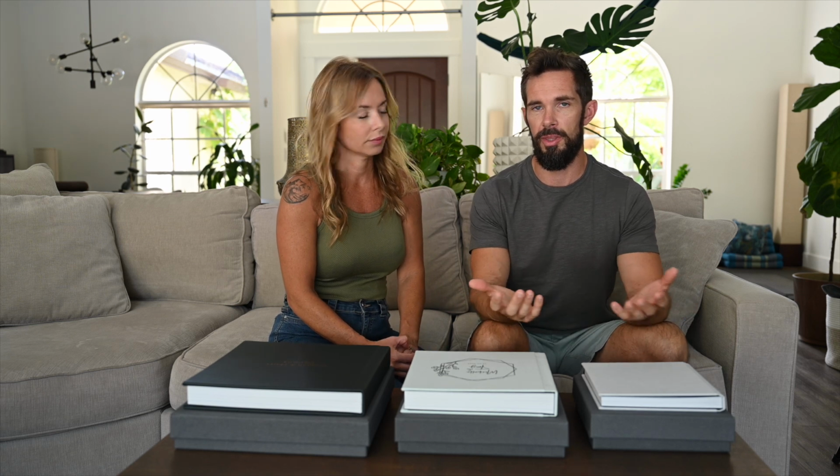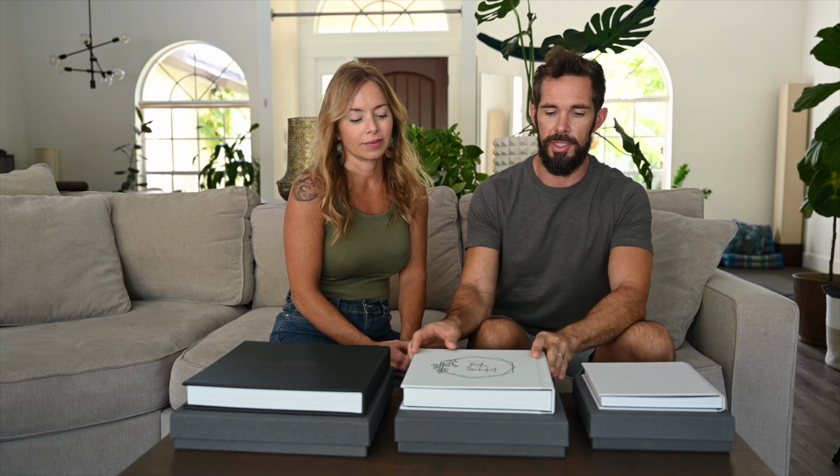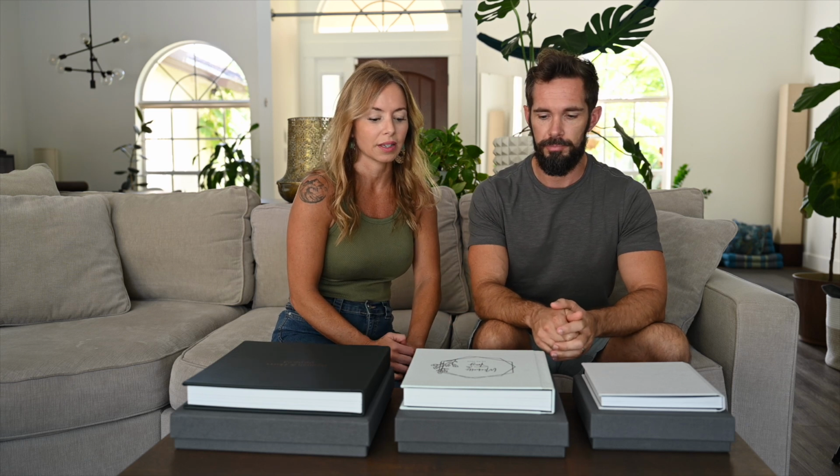Yeah, and it's something that you can pass on. You're not going to pass on something like a folder or a USB stick. This is something totally different, and this is a different item than something that you would get printed from Shutterfly. This is a very different product right here. It's not even comparable with a consumer style photo book.